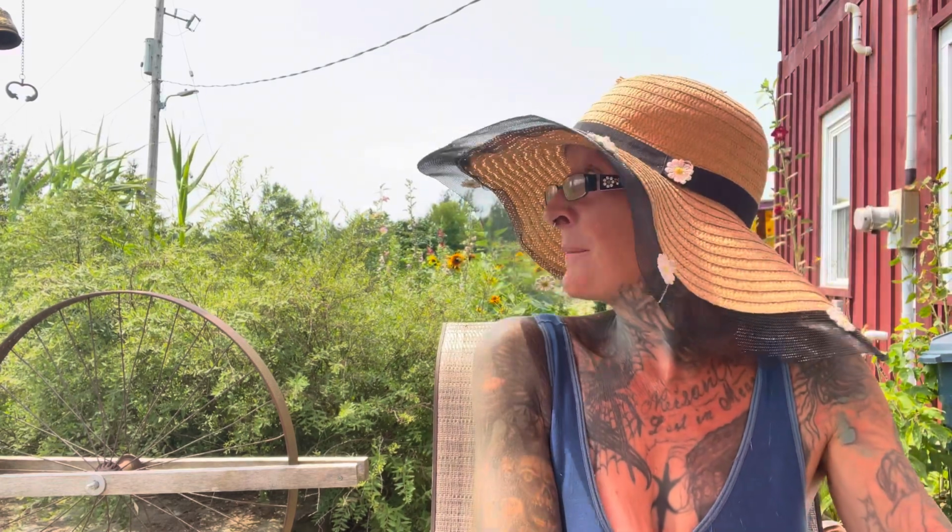All right, I'm going to get a few more things done before it starts to pour rain. We're supposed to get about 25 millimeters, and the garden really needs it.